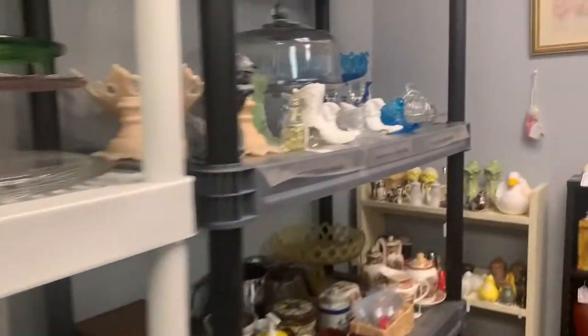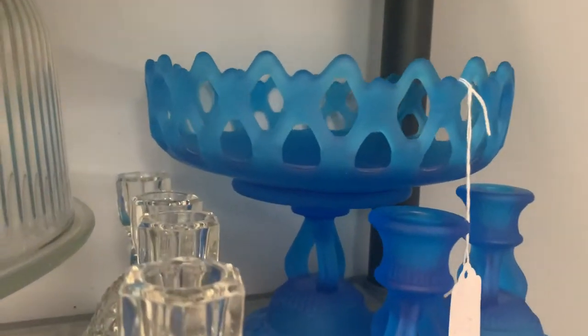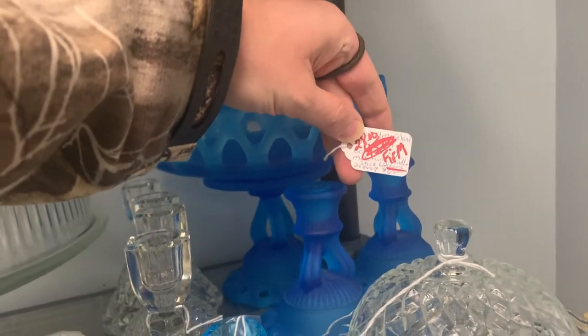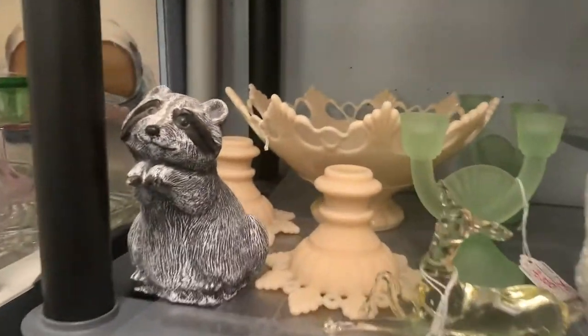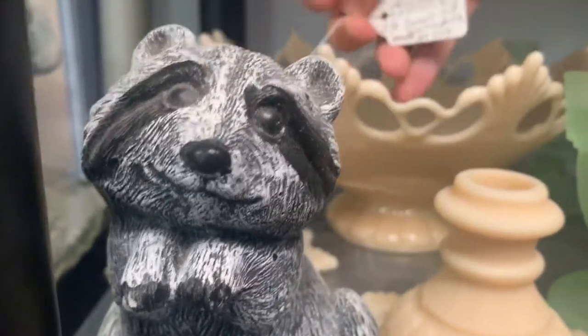Hey, Allie, did you see this over here? This blue. What interesting blue, huh? Oh, that one is beautiful. It says matching candlestick holders, $28 firm. You get all that. All three of those. Oh. What is this? This reminds me of like Cambridge glass or something. Oh, that's cool. 35. Okay.